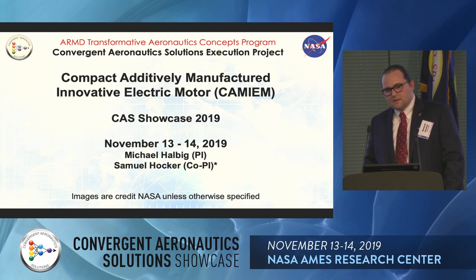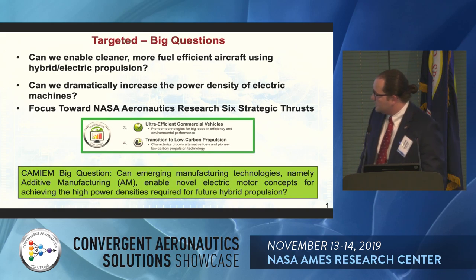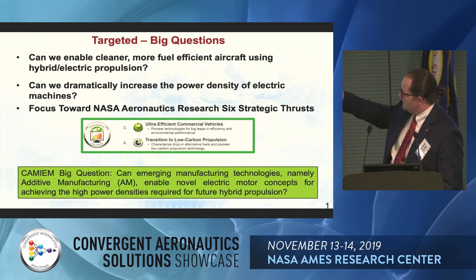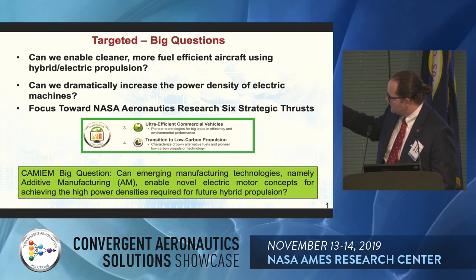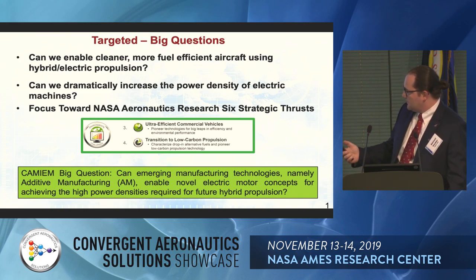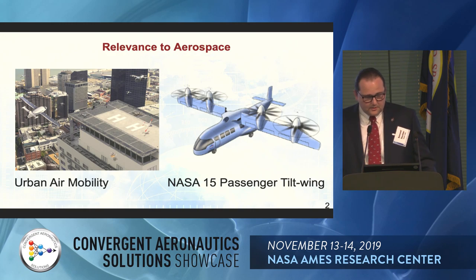So the best way, I think, to think about additive manufacturing is an additional tool in the toolbox for a given designer. All right. The big questions that led us to the CAMIEM work, these are the big NASA questions at the top: enable cleaner, fuel-efficient hybrid electric propulsion, dramatically increase power density of motors, and the ultra-efficient commercial vehicles transition to low-carbon propulsion. The CAMIEM big question was, can emerging manufacturing technologies, additive manufacturing, enable novel electric motor concepts for achieving high power densities required for propulsion of aircraft, such as urban air mobility?